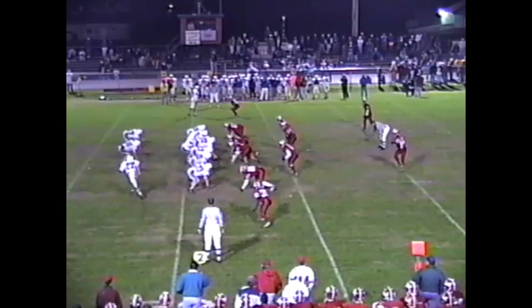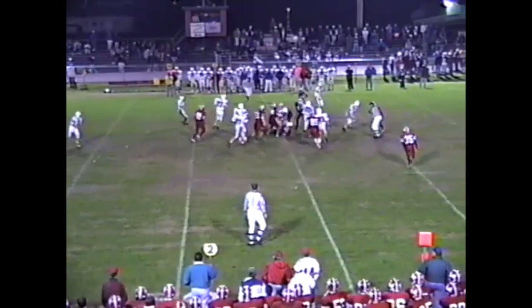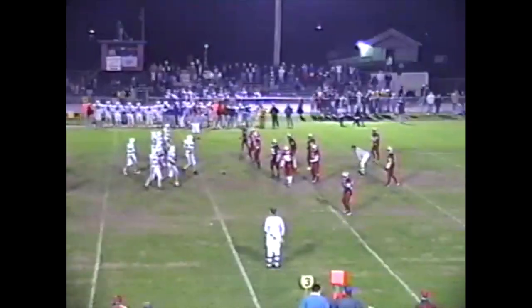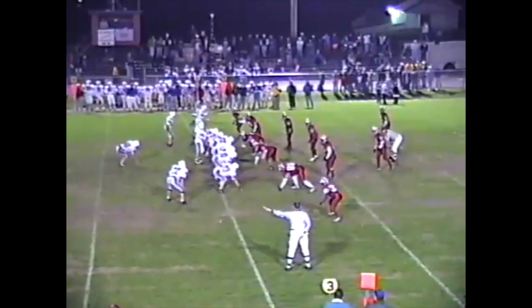2nd and 7. Man in motion. Handoff up the middle. Blasco carrying a couple of people with him. Oh, to several yards. Blasco just kept his feet going, and 3 Raiders hanging on. Gets in low. Some of these kids have good upper arm strength, and as a result, they can carry people.